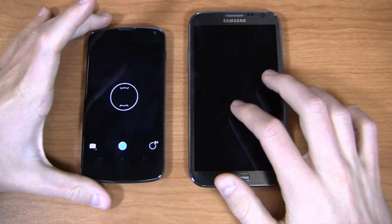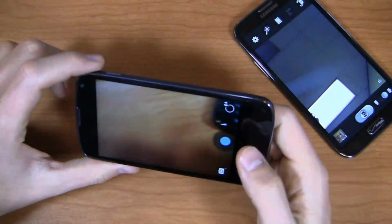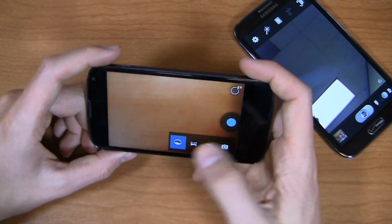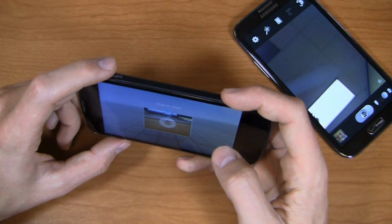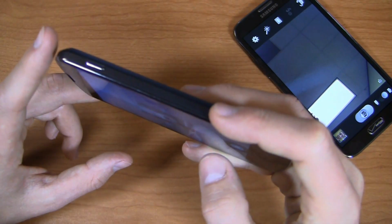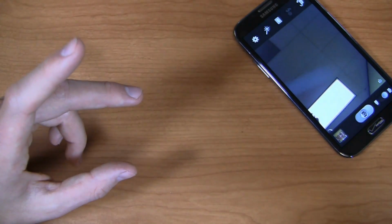Another one, jumping into cameras here, both of which have 8 megapixel cameras with 1080p HD video recording capabilities. This one's always hard to show on camera, but let me show you the little photosphere feature. And we'll do it just like this. We're going to line it up to the dots, as you can maybe see in the camera. Let's try this. Boom. And then I can move it around as I see fit and move up.